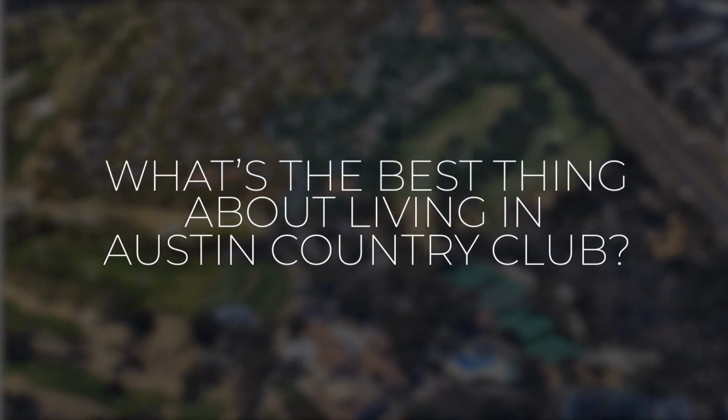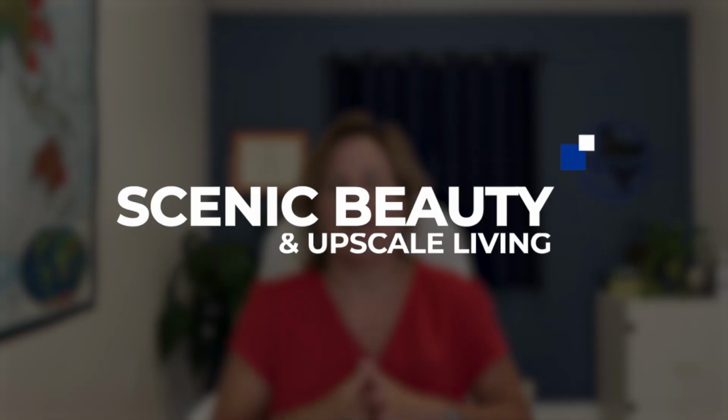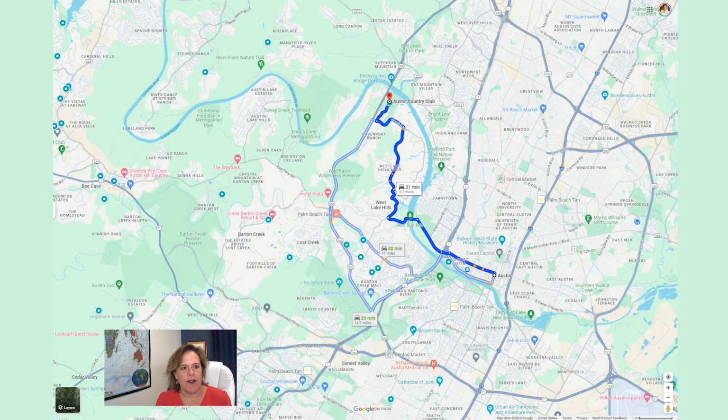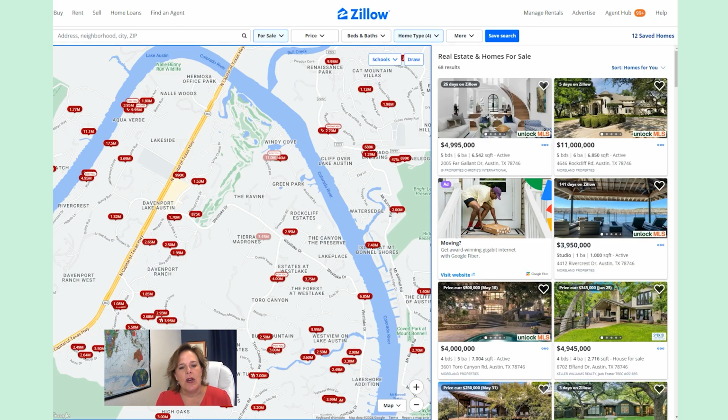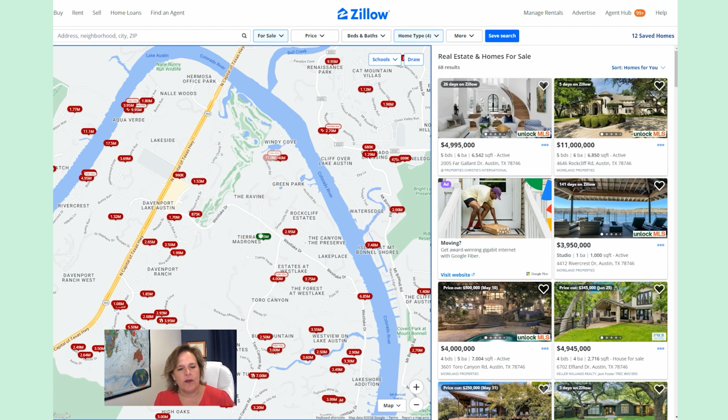What is the best thing about living in Austin Country Club? The first pro we're gonna focus on today is the scenic beauty and upscale living. Take a look at some of these homes in the area that are for sale right now. All these little red tags are homes that are for sale. They're in the multi-millions for the most part. You can see this one over here by the highway, just under $1 million, and that one is a condo.